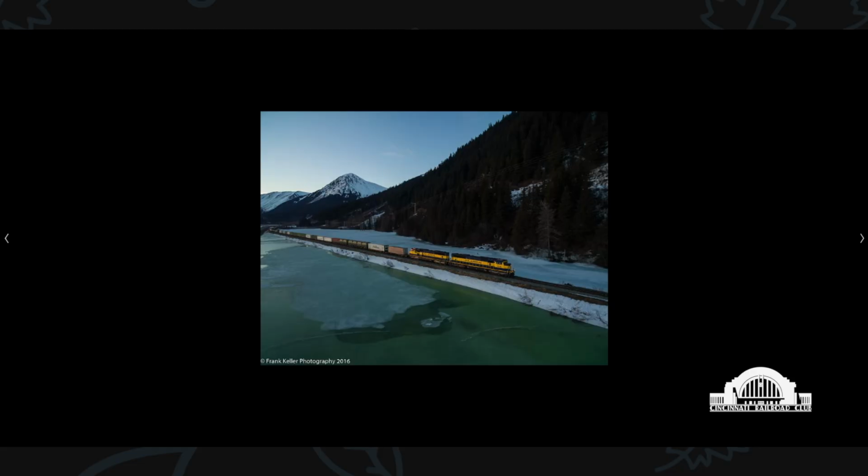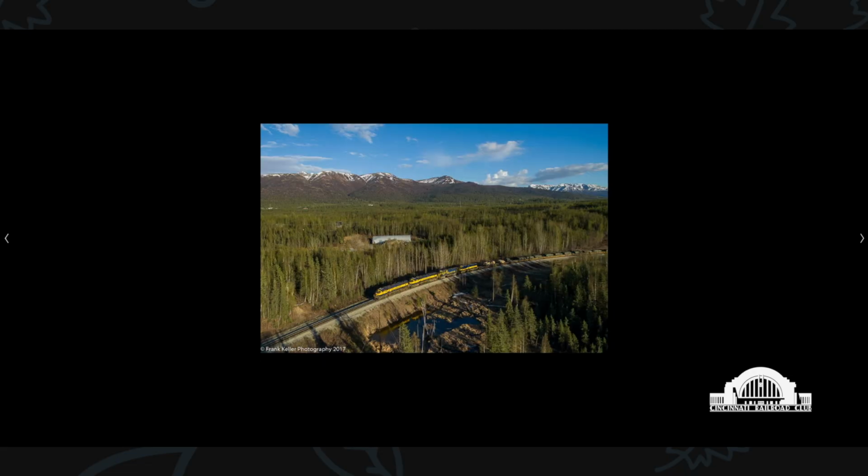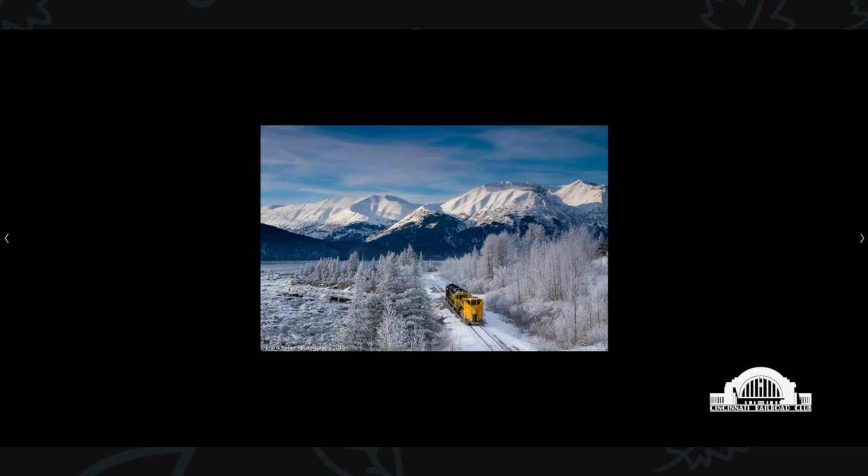And this is what we would call the Whittier turn because it's got 2 Max and a bunch of containers. One of the military trains rounding the curve there at Beach Lake, with mountains in the background. Spreader on the south end. It doesn't look like you needed a spreader there, and they didn't.